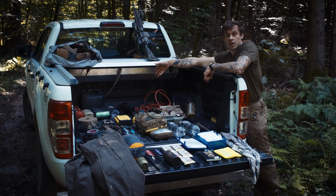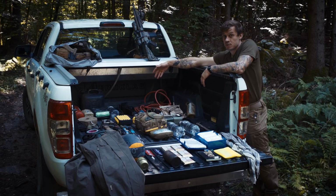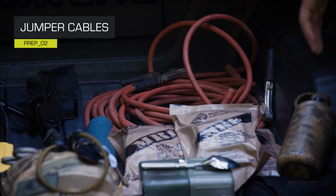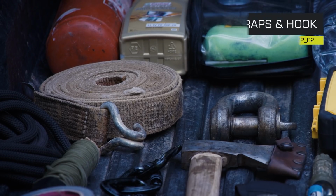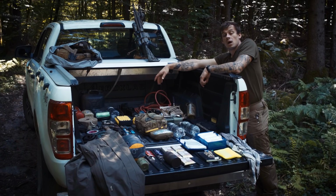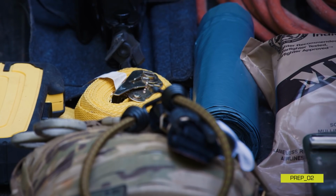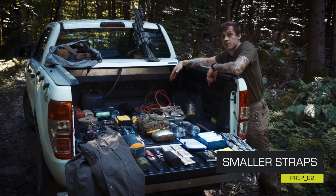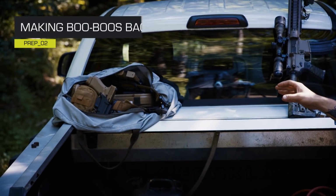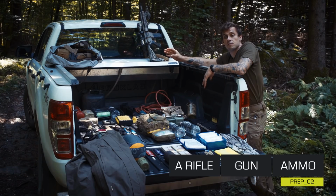Know how to change a tire and have a jack and a tire iron. Just because changing a tire is basic dude stuff. If your car doesn't start, or somebody else's, have jumper cables so they can help you or you help them. But if that doesn't help, have some straps, a hook, and also a hook for the car so somebody can pull your sorry ass. A good idea is also to have a small toolbox. There's always something to screw or unscrew. Also have some smaller straps to tie something down or to tie somebody down. This concludes our boo-boo kit for the car. Also, an honorable mention is the making boo-boos bag. A rifle, a gun, and some ammo is also a good thing to have when the shit hits the fan.